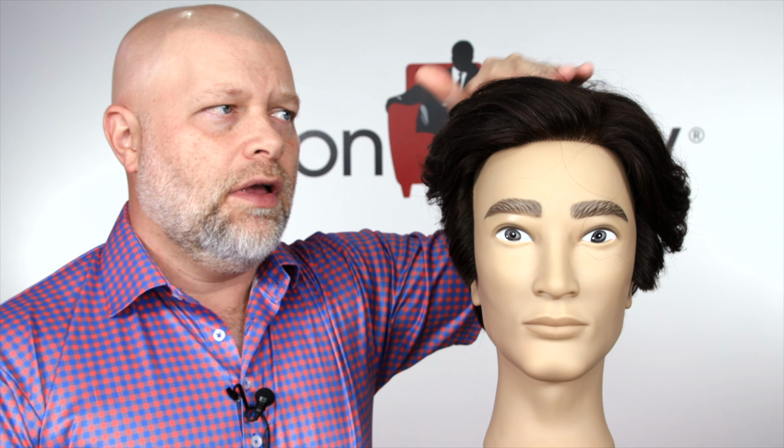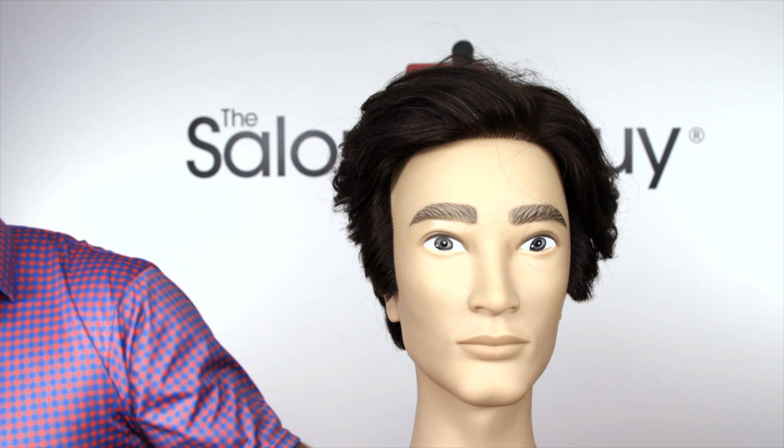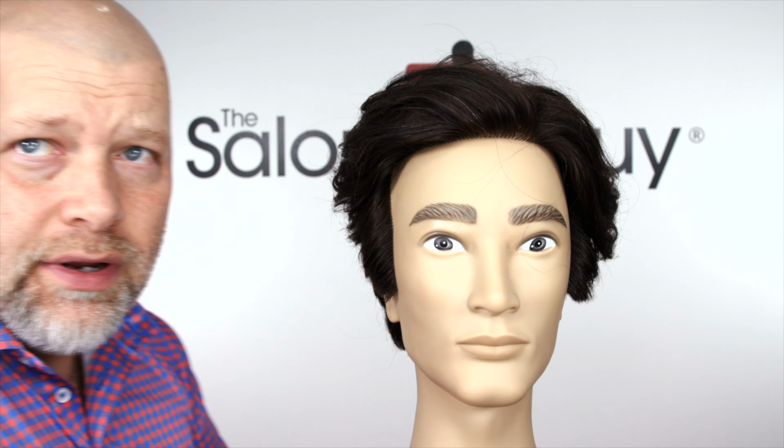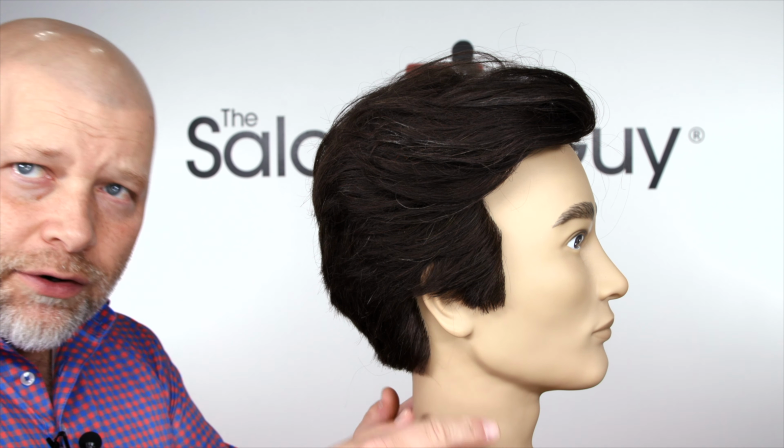Hey everyone, so today I'm going to be going over some fall, winter hair trends that I think are going to be awesome for male hairstyles. Now here's the first one. This is a little bit on the longer side, right? There's no fade, nothing skin tight. It's literally a bit of a longer hairstyle.